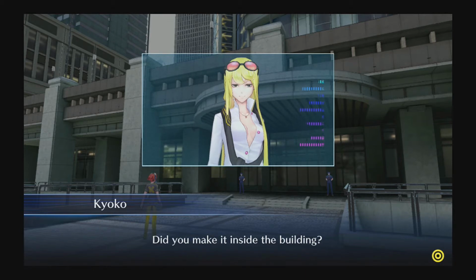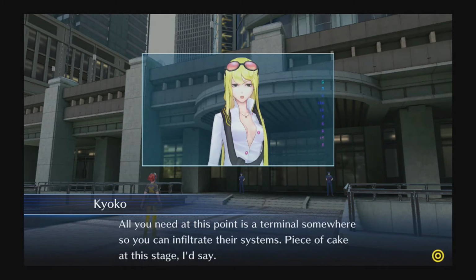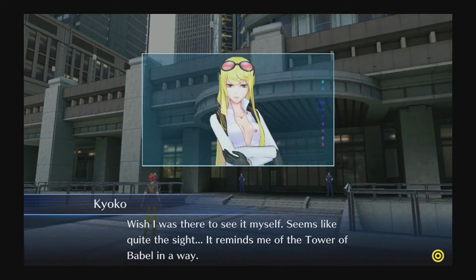Did you make it inside the building? Alright, I get you. So they're alright with you hanging around the lobby. Well, that makes our work a little easier. Then go on in. All you need at this point is a terminal somewhere so you can interface with it and infiltrate their systems. Piece of cake at this stage, I'd say. So once you find a terminal, just slip on in and work your magic like always. Wish I was there to see it myself. Seems like quite the sight.